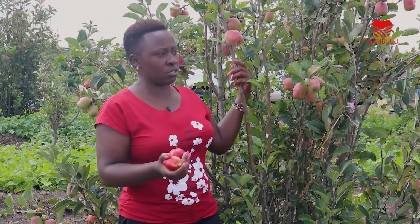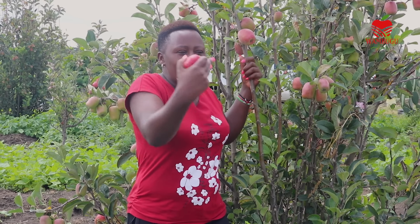We also do something called biological traps. This also helps because you're not using chemicals. So if maybe the chili is not solving the problem on your farm, you use biological traps. It's a trap that you hang on the tree. It will attract any male insect and kill it. That means the female insect which is there, after the male dies, there will be no reproduction.